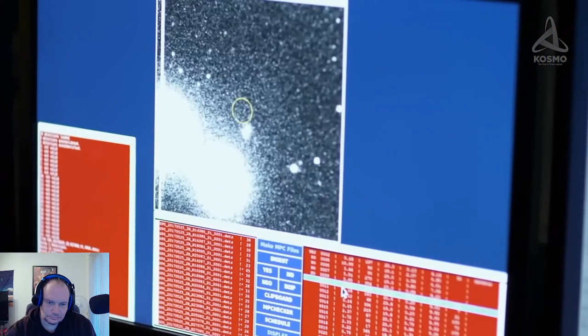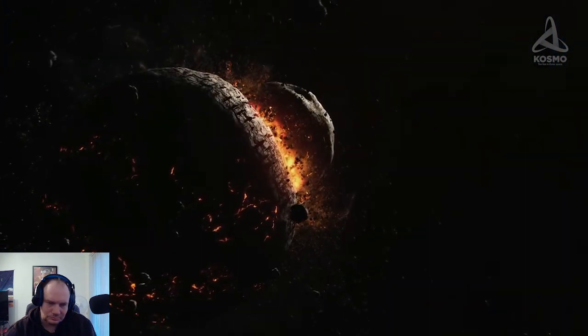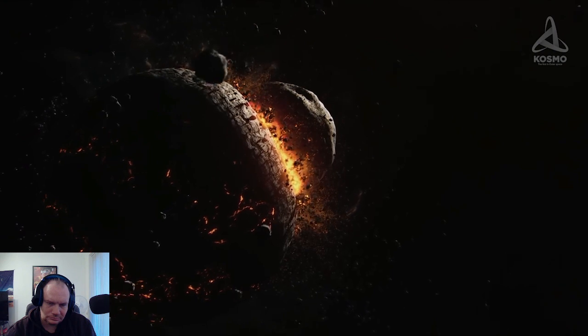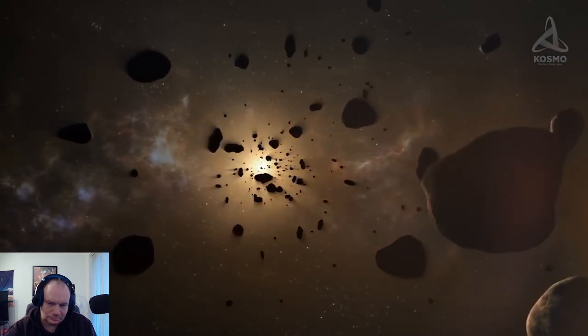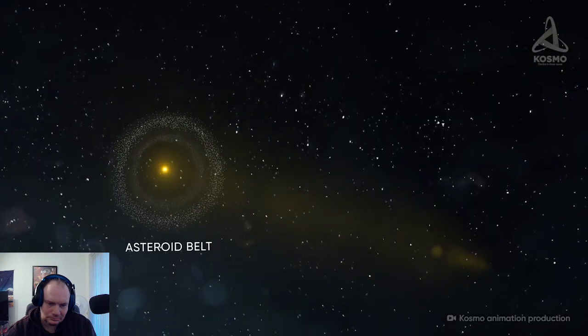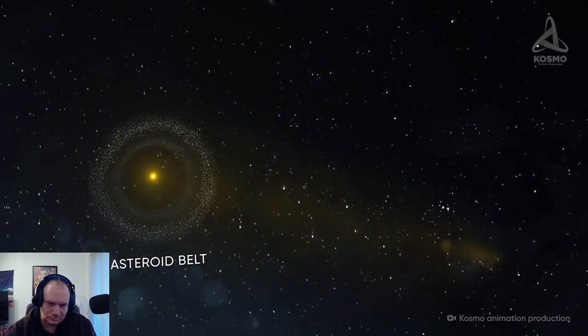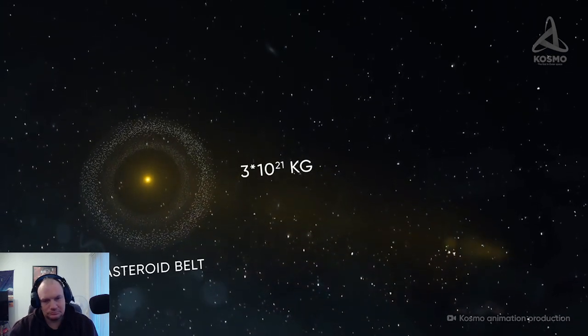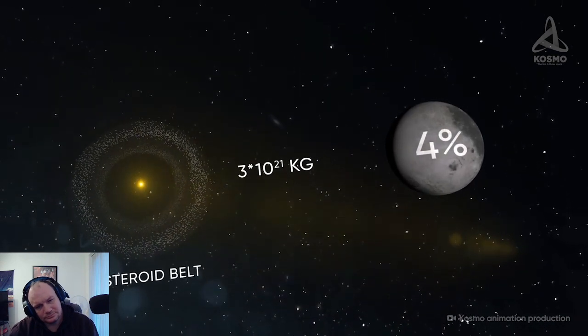For a long time, the following hypothesis used to be widely accepted. Asteroid belt objects were thought to be debris of a destroyed planet. However, today this assumption doesn't really hold water. First of all, the mass total of all the objects of the main asteroid belt is too small and equals just 3 times 10 to the power of 21 kilograms, or 4% the mass of the Moon.